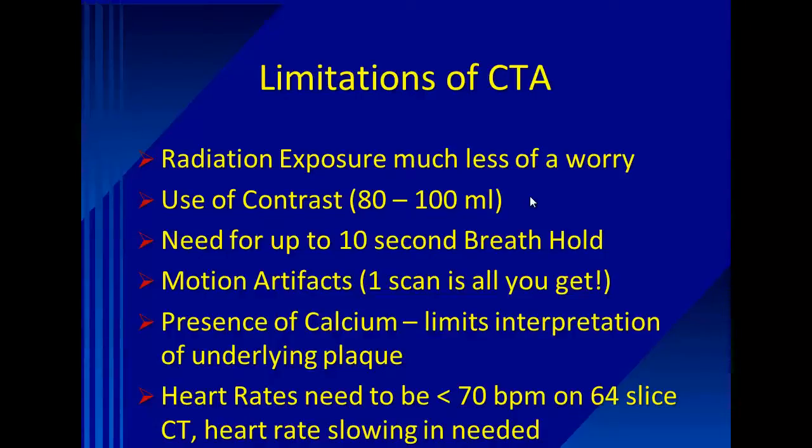There's nothing we can do about contrast, and there's nothing we can do about iodine in the contrast. But with the newer machines, because they're able to digitize the images, you can see a lot more with a lot less contrast. Some patients, well, you may think a 10-second breath hold is easy, but how many of you have asked patients to hold their breath, and then you just see their abdomen still moving? Okay, so 10 seconds may seem like an eternity to some patients. If the patient moves during the scan, you lose the pictures. The presence of calcium, although that image that we showed earlier, is probably a reason not to proceed with the test.